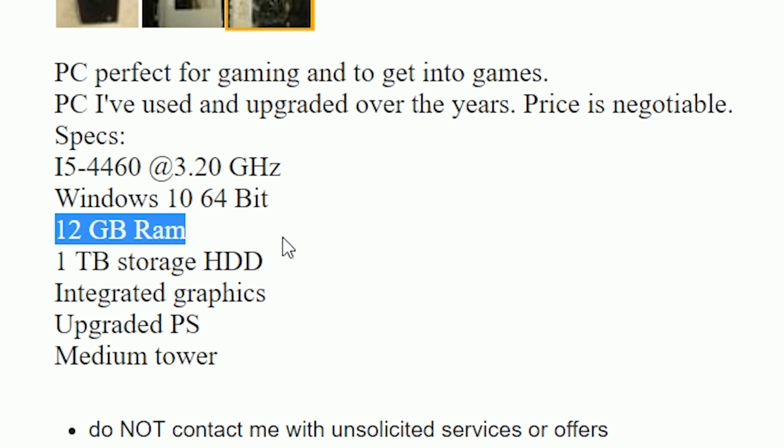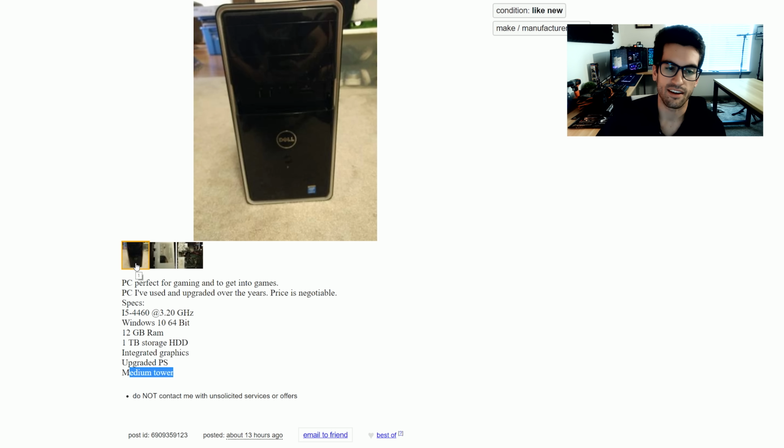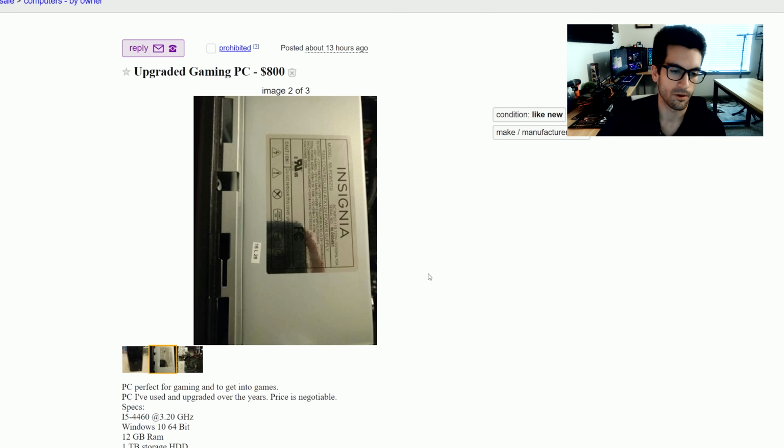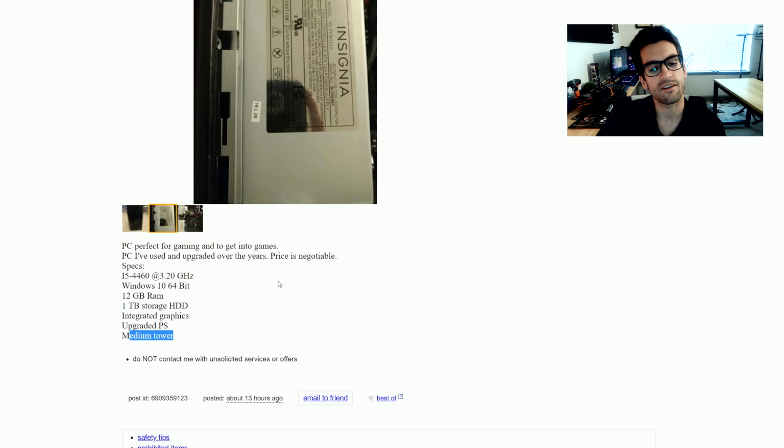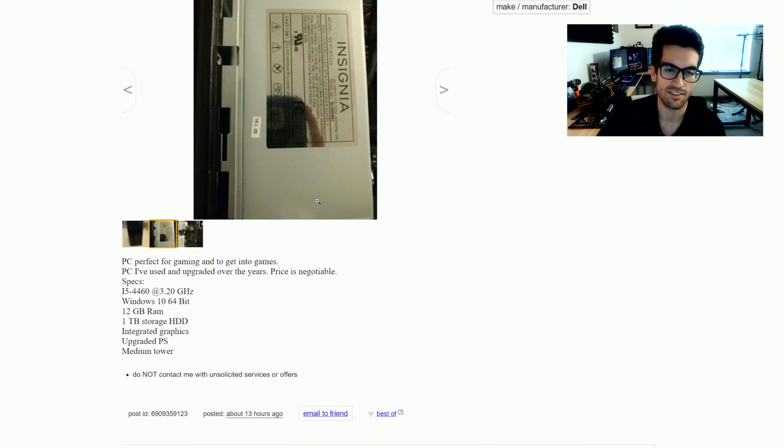You don't even have a dedicated graphic, like there's no discrete graphic. So yeah, he upgraded the power supply. That's cool. Medium tower. Okay, yeah, but it looks like it was from 2010. And I wouldn't pay a dime over, oh gosh, for this right here. It doesn't even come with an SSD. It comes with a hard drive. $200, if that. I mean, this is like 4 times what he should be even starting at for an asking price. Yeah, it's just not there for me.